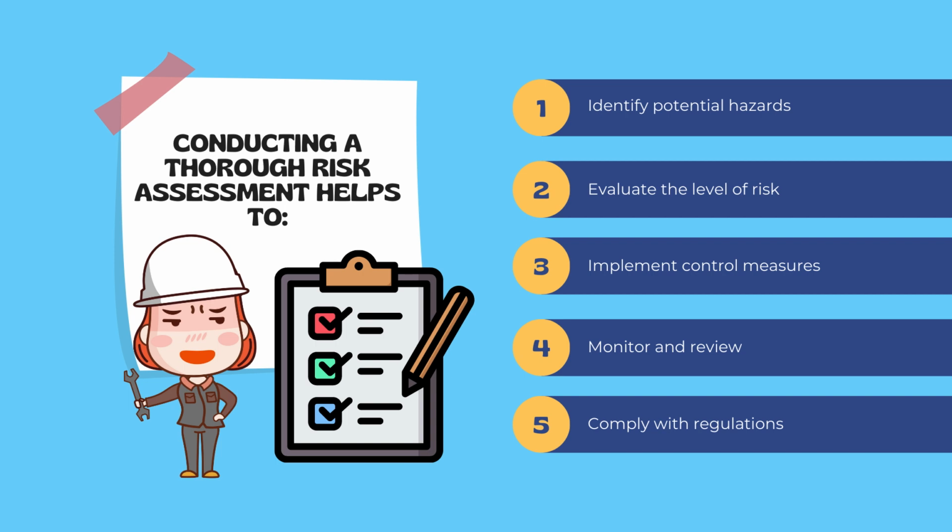Once hazards are identified, the risk assessment process evaluates the likelihood and severity of harm resulting from each hazard. This step helps to prioritize the most significant risks and allocate resources accordingly. Implement control measures. Based on the risk evaluation, appropriate control measures are put in place to minimize or eliminate the hazards. These measures can include engineering controls, such as machine guarding, administrative controls like training and work procedures, or providing suitable PPE.